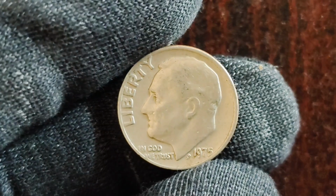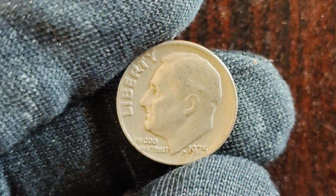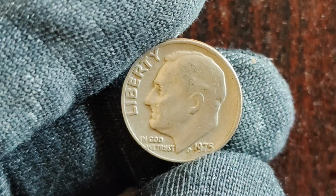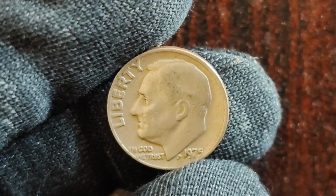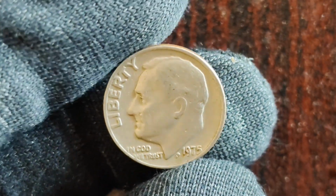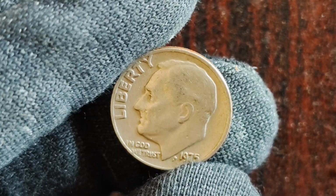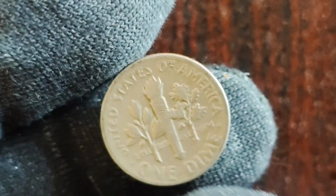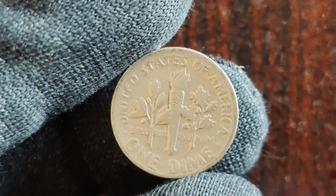Whether you're a seasoned collector or just starting out, this coin serves as a reminder of the hidden treasures that can be found in the most unexpected places. So keep searching, keep exploring, and who knows, you may just stumble across a coin worth more than you ever imagined. Thank you for joining us today on this cointastic journey.